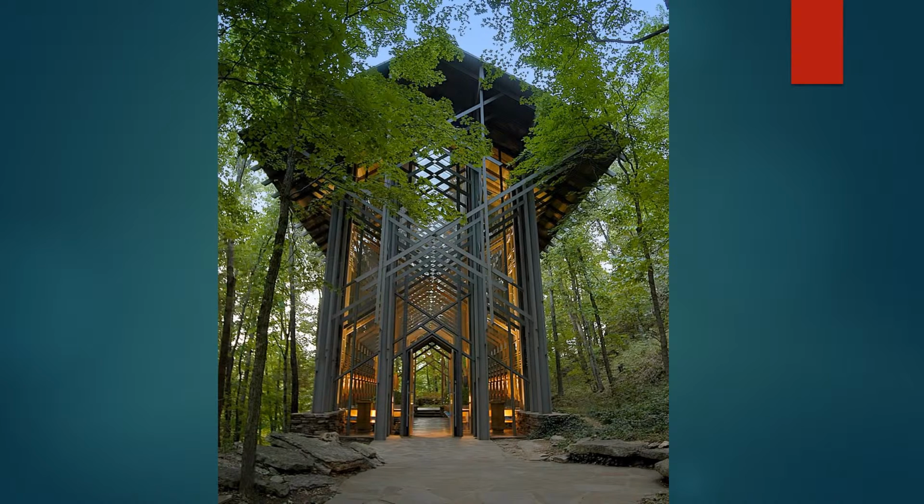E. Fay Jones got involved with the building of the chapel when a man named Jim Reed, a native of Pine Bluff who owned the land the chapel was built upon, asked him if he was interested in the job. The chapel was started in 1979 and was finished in 1980.